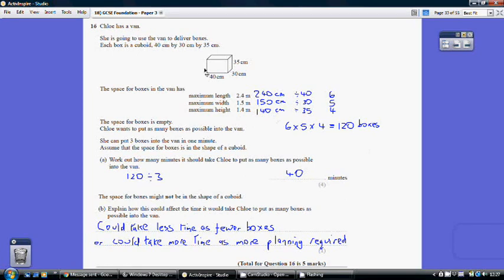So just picture putting these boxes, say they're shoe boxes, into a car. Okay, each of the boxes has a length of 40 centimetres. Now if the van is 240 centimetres long, if we do 240 divided by 40, we can see that we could fit six boxes in for the length. Similarly with the width, the width of the van is 150, the width of each box is 30, 150 divided by 30 is 5, so we could fit 5 boxes in widthwise.